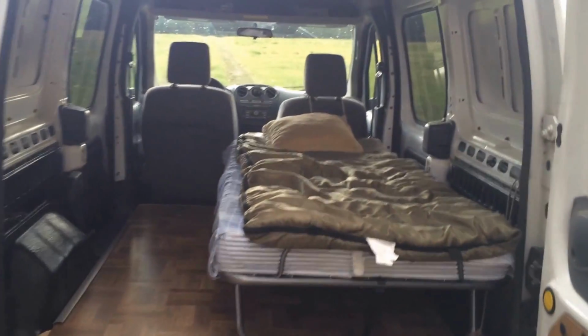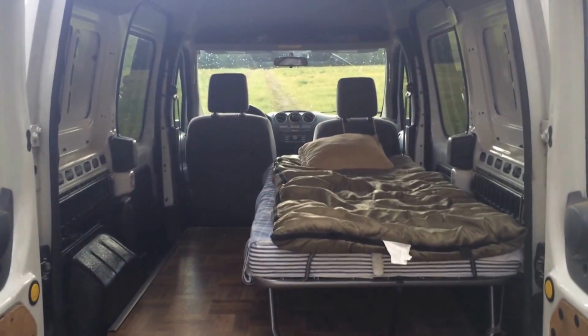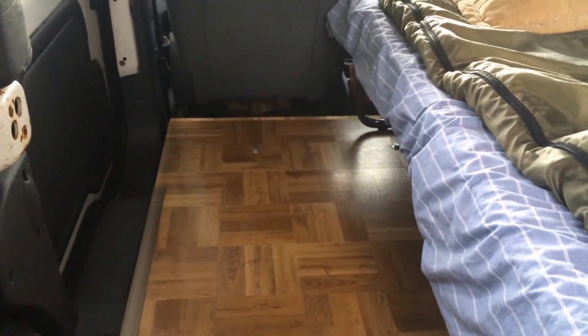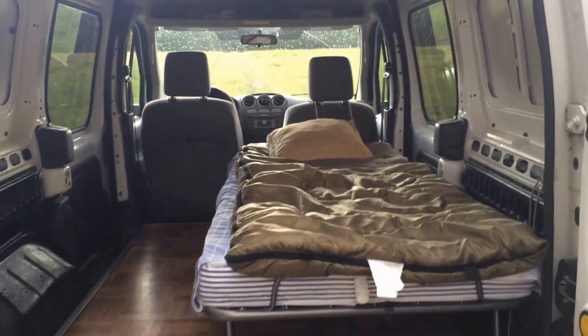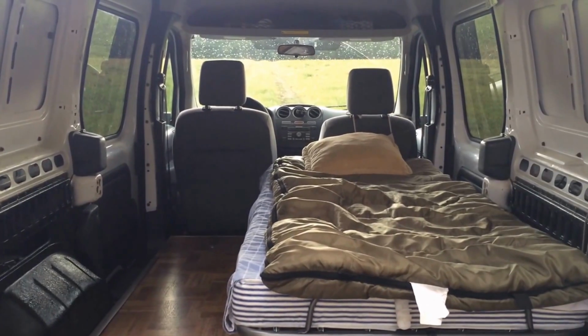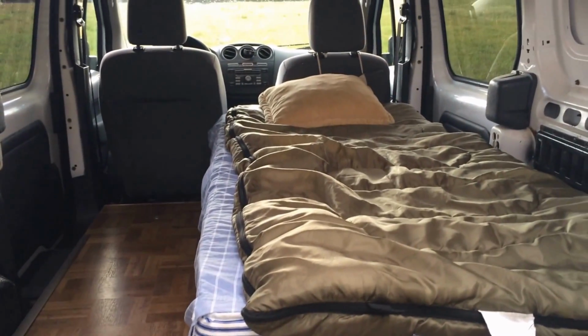So this is the back of the vehicle, and it is very nice. I added this 4x6 piece of plywood here and put some vinyl on it. There's threading involved as well. There's some right there, and as the rain begins to pour, I will most likely need to close these gates here. But I put a cot in there, and it's very comfortable.